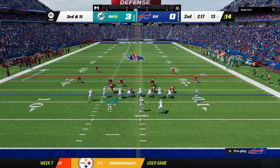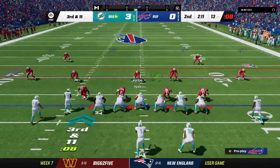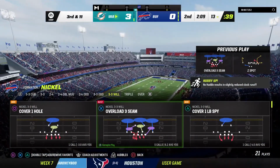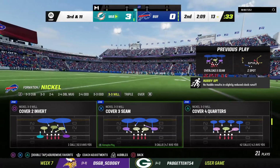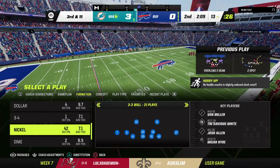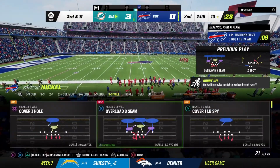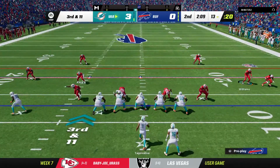An extra defensive back here for the Bills on third down. Dolphins going to take their second timeout. So as they take it over, we step aside. Backed up here, tough spot, needing 11 yards to pick up the first.